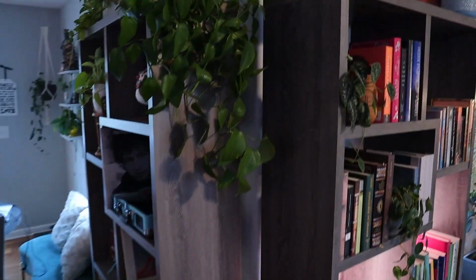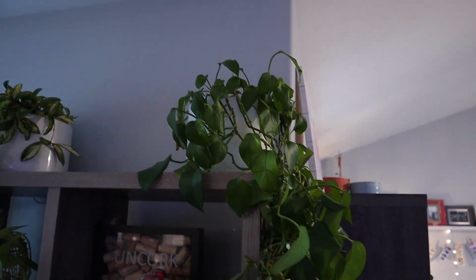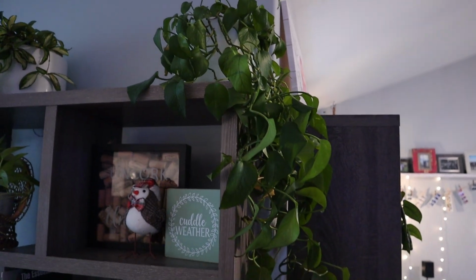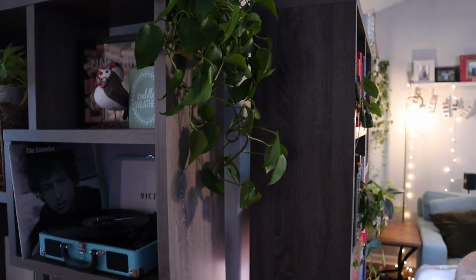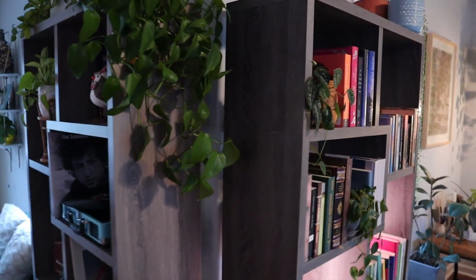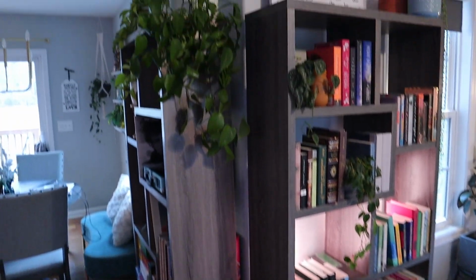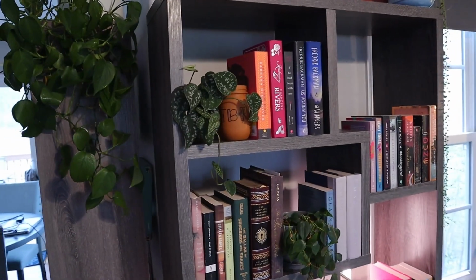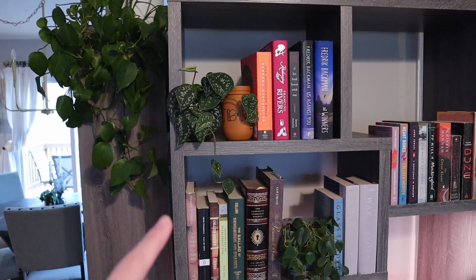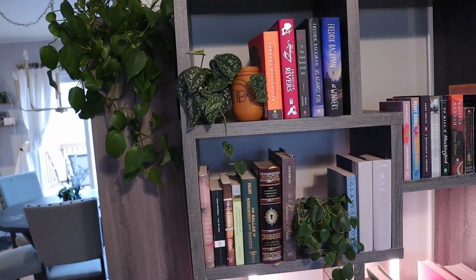But for now, my other pothos is up on this bookshelf. And I'm not 100% set with this one being here. I just don't have another great place to put it right now. And I do love the green that it adds, and it kind of breaks up this empty space with my 2 bookshelves. So, I mean, that's a plus, I guess. And on my bookshelf, we have a satin pothos propagation. I have like 10 of those around my home.